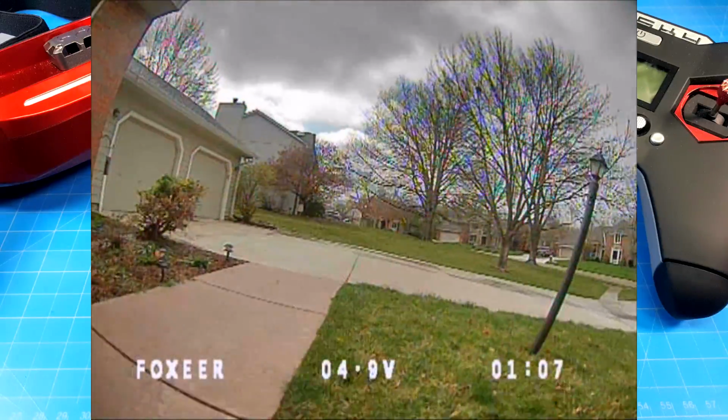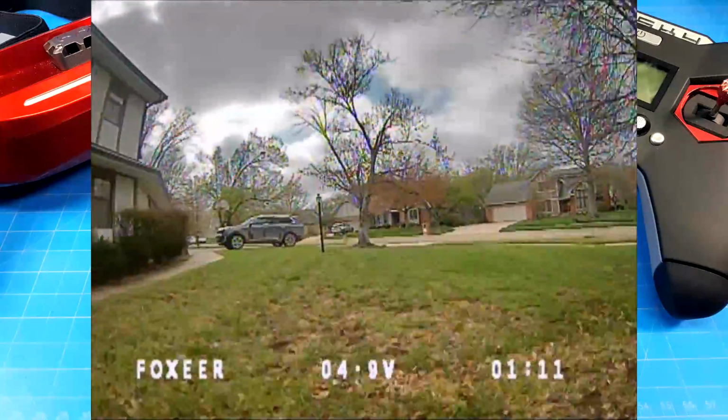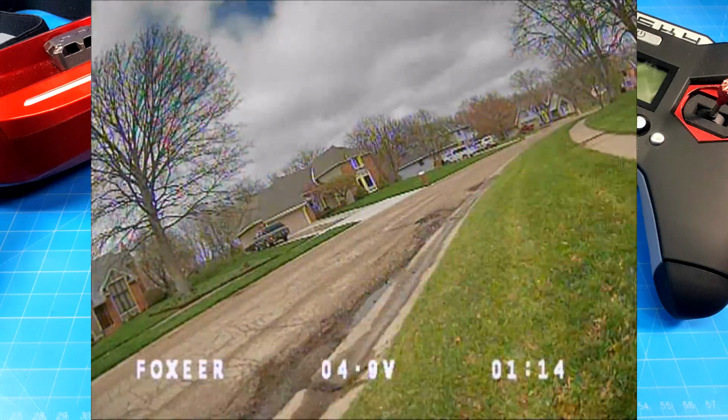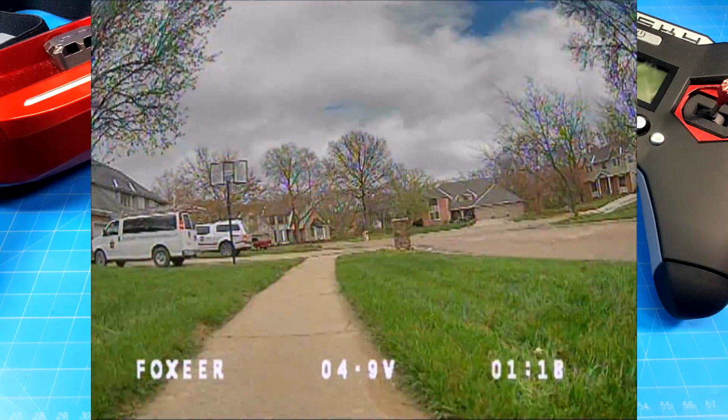This is an overcast day. You can see we've still got some rain on the ground, and we've got lots of clouds in the sky. Again, I wanted to be thorough, and I had the opportunity because we did have storms come through and the clouds hung around afterwards that I could take this out and go for a fly.